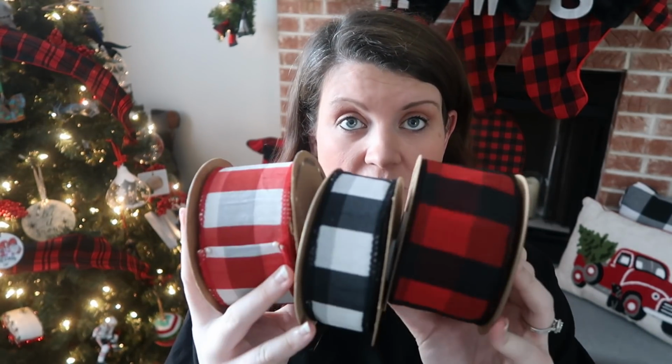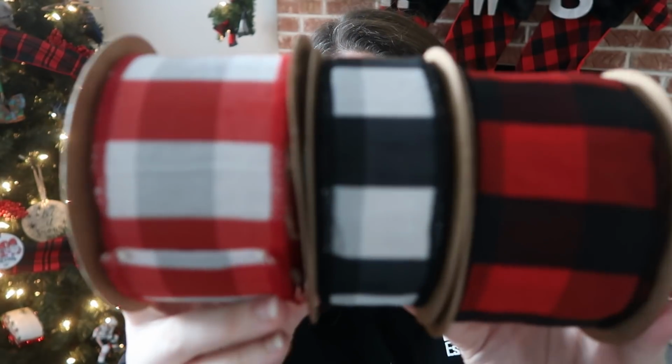You could also take the lid off and put some greenery in there. That would be super cute as well. So I was very excited to find this. And then finally at HomeGoods, I grabbed some more fabric ribbon because I really like wrapping my presents in fabric ribbon. So I went the plaid route.